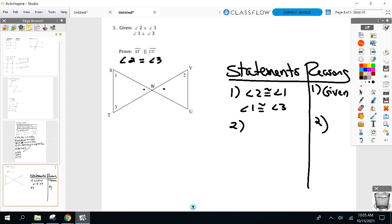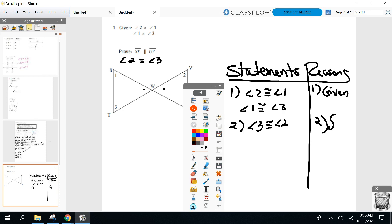Well, look at your givens because they're provided for a reason. 2 equals 1, 1 equals 3. Can you tell me what two angles have to be equal if 2 equals 1 and 1 equals 3? Angle 3 equals angle 2. What did you just use to give me that? Substitution. Okay, we can do it. Substitution.